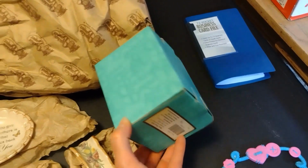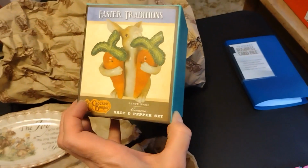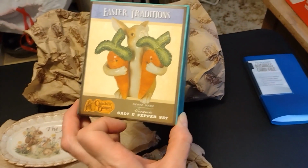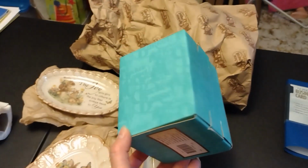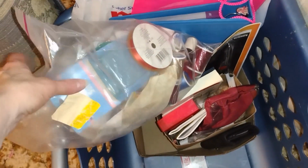I also have this box. This one's empty. I don't remember if I decluttered that little bunny with the salt and pepper shaker carrots. I did have it upstairs in a cabinet, so I can look up there and see if it's still in there, but I don't need to keep the box. Well, this is going very quickly, so let's just keep at it.